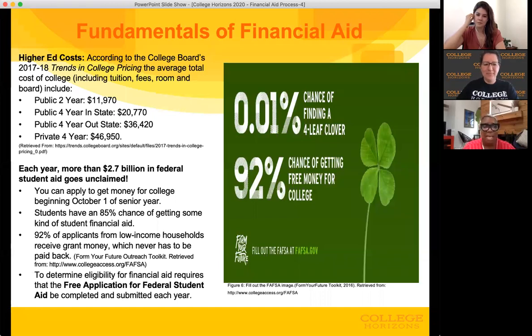You can also start applying for money as early as October 1 of your senior year, sometimes even a little bit before that. Some scholarships actually open up for 11th graders prior to their senior year. It's important to know that students have 85% chance of getting some kind of student financial aid. 92% of applicants from low-income households receive grant money, which again is free money, which you never have to pay back. And of course, there are all sorts of ways to help you understand whether you're eligible for financial aid. And the main document will be the FAFSA, which is the free application for federal student aid.